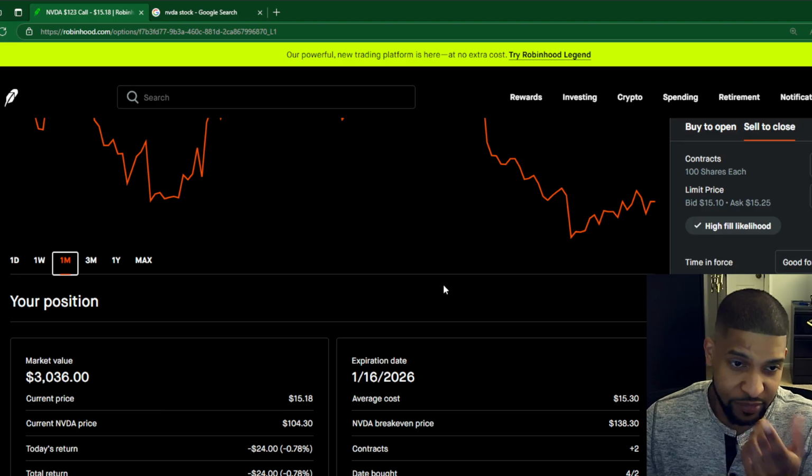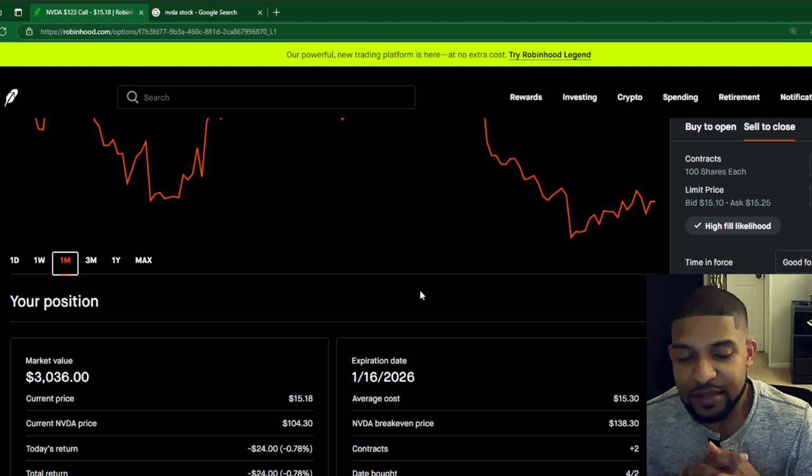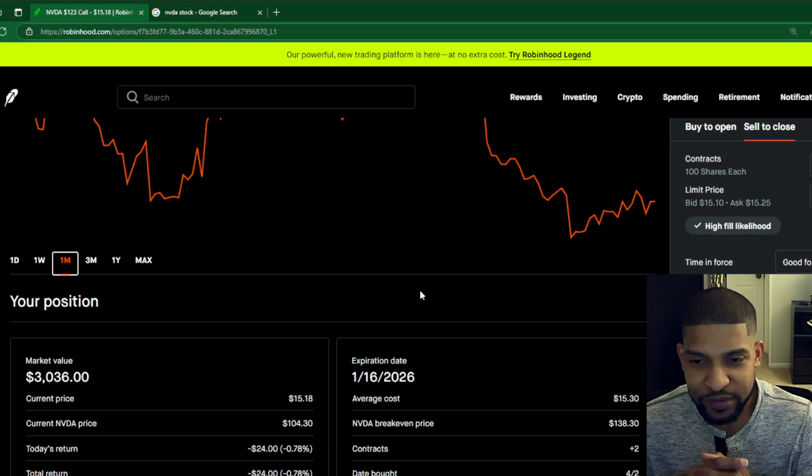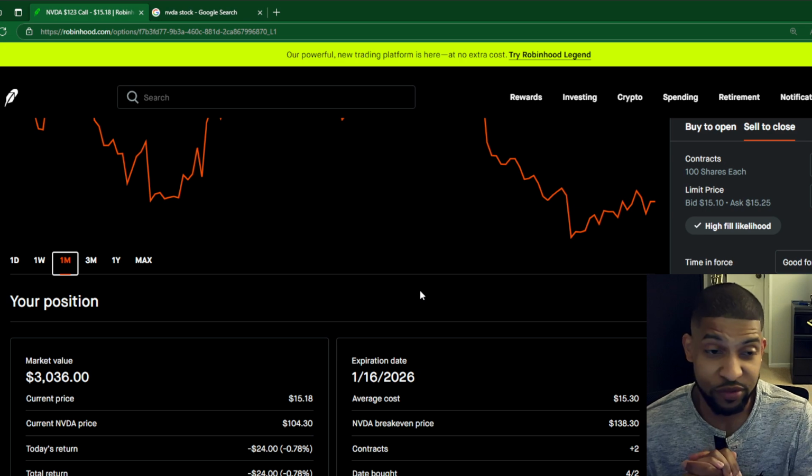But so yeah, for me, options now, it's one of those where you can make a lot of money in a short period of time, but you need to understand and know exactly what you're doing. You do not want to be winging it in options. Trust me, you do not want to be winging it when it comes to trading options, because just as fast as you can make a lot of money, you could lose it even faster.